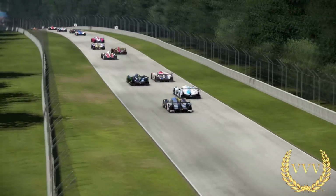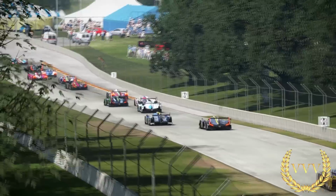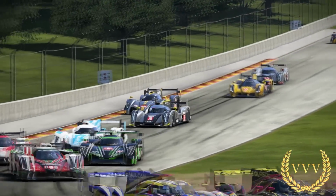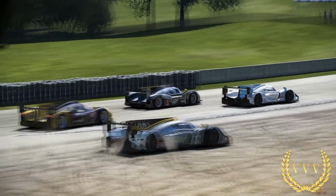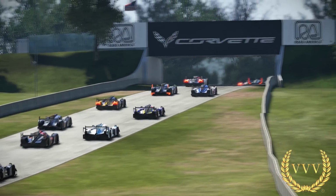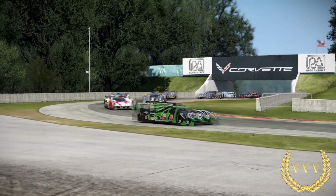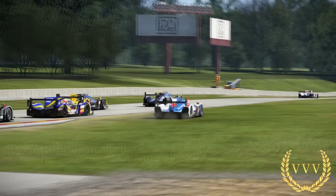I work my way along, looking for an opportunity past these guys. Nowhere to go at the moment. Just trying to get my braking right into the corner. Keeping it tight. See a bit of action there. Some AIs going wide, avoiding action. Trying to work my way through the field. A little bit of contact, but it's okay. We're still running.